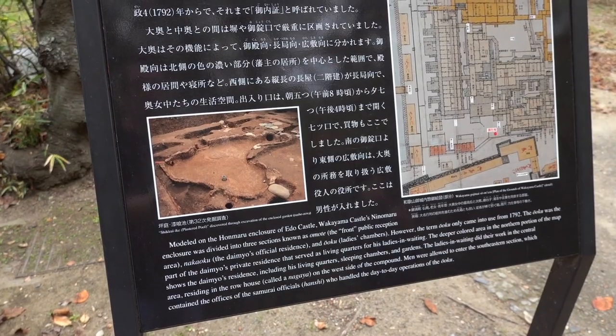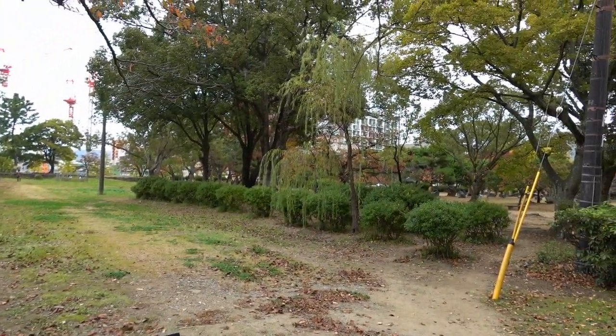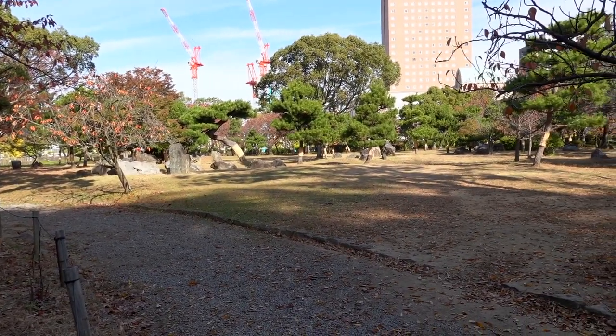As you stroll the park, you'll find these informational signs giving you details about what the area in front of you would have looked like back in the glory days of the castle and its grounds.